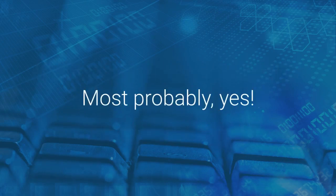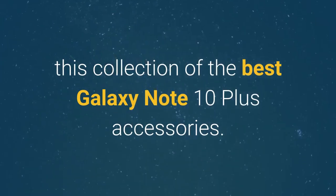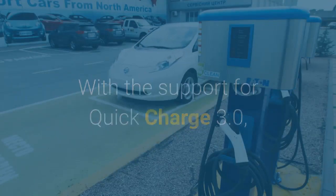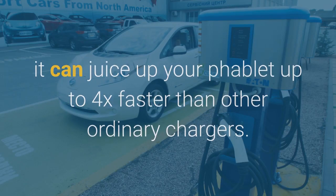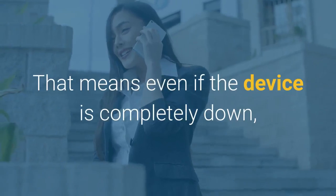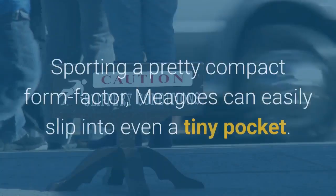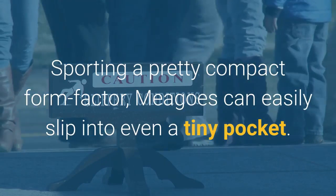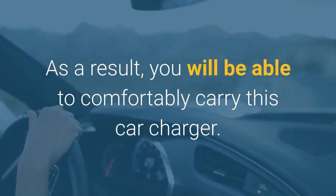Most probably, yes. That's why I think Migos Car Charger deserves to be in this collection of the best Galaxy Note 10 Plus accessories. With the support for Quick Charge 3.0, it can juice up your phablet up to 4x faster than other ordinary chargers. That means even if the device is completely down, it wouldn't take much time for you to fully charge it. Sporting a pretty compact form factor, Migos can easily slip into even a tiny pocket. As a result, you will be able to comfortably carry this car charger.